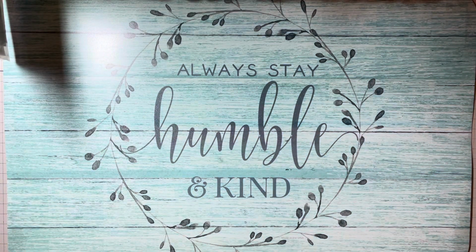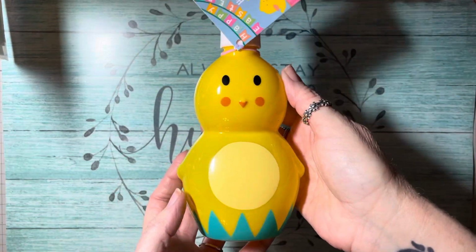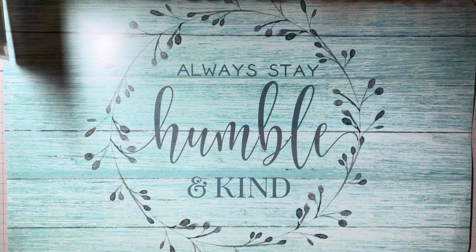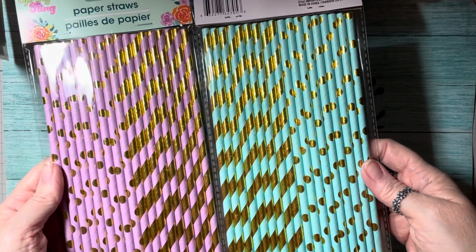Then I found this soap. There was one last one, and this is going in my bathroom because I'm out of soap. Isn't it cute? So that's going to be my spring soap. I'm trying to group things together. I found some more straws. I thought these were cute. I'm going to share some.